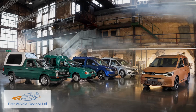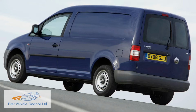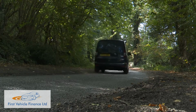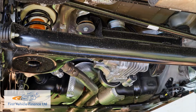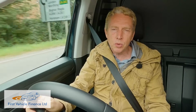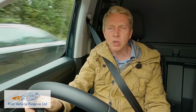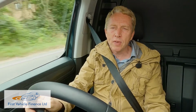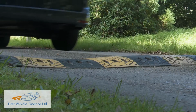No Caddy ever previously rode like this because previous models were suspended on ancient leaf springs, a format Volkswagen persisted with far too long. Still, what's replaced that setup, a sophisticated coil-sprung rear axle, does at least deliver class-leading ride suppleness of the sort that you'd perhaps be more likely to expect from a French van in this segment. Make sure your test drive includes a few speed humps and you'll see what we mean.